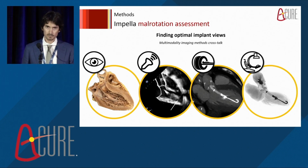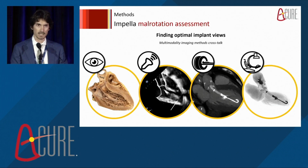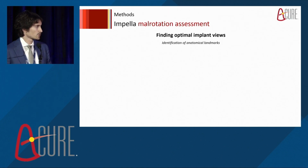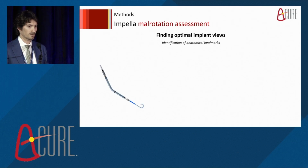Starting from the CT scan data of the patient with the properly positioned device, we tried to identify which may have been the best implant projection to identify malrotation and to assess device orientation within the left ventricle. Since we cannot hypothesize making a CT scan for each patient receiving Impella, this was just a hypothesis-generating case report to identify an average implant projection. And this ideal projection should, first of all, avoid Impella foreshortening.